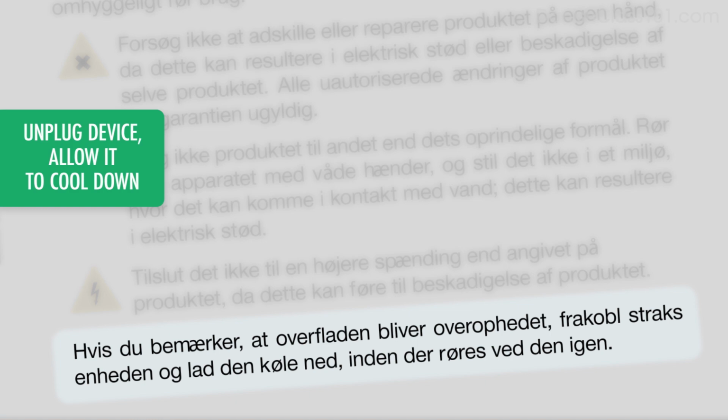The manual says that if you notice the surface overheating, unplug the device immediately and allow it to cool down before handling again. Hvis du bemærker, at overfladen bliver overophedet, frakobl straks enheden og lad den køle ned, inden der røres ved den igen.